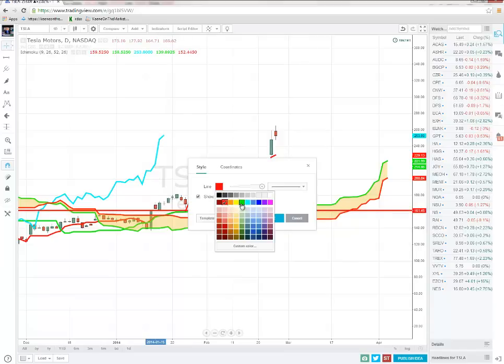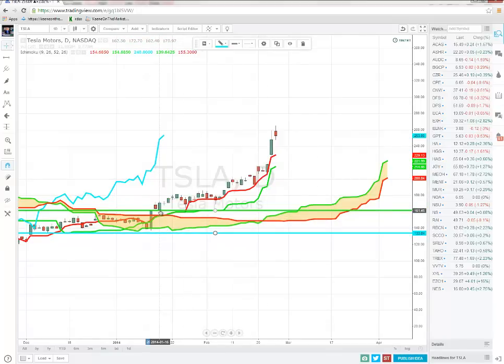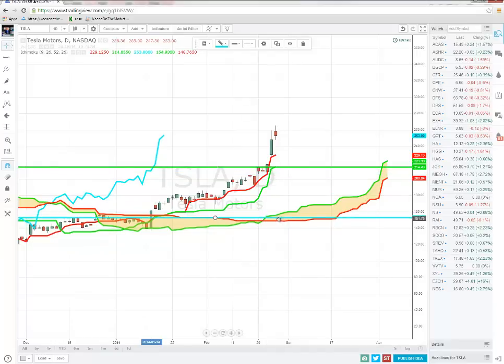Feel free to trade anything you guys want. I'm not here, like I said, to give you trades. I'm not a registered investment advisor. I can't give recommendations. So here in Tesla, you could have bought it at 161 with a stop at 133. I think an aggressive buyer would be buying the 9-period moving average with your stop under the 26. That'd be the aggressive buyer. The pullback trader could buy the 26 with your stop in the cloud. So it depends on what kind of trader you are. Those are decent stops here.